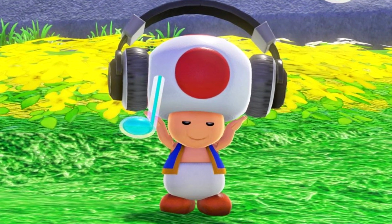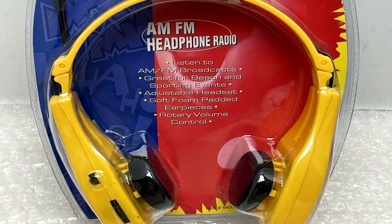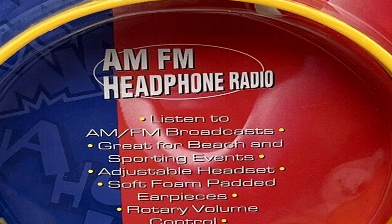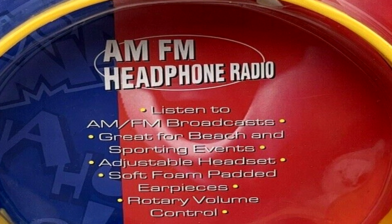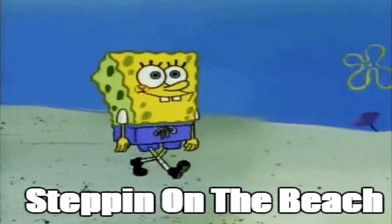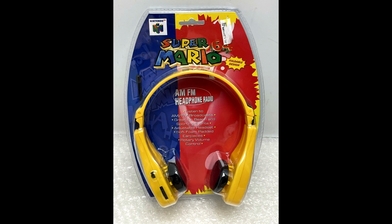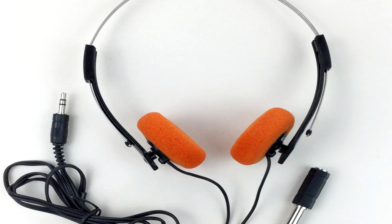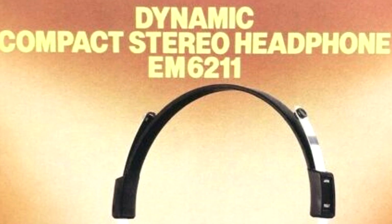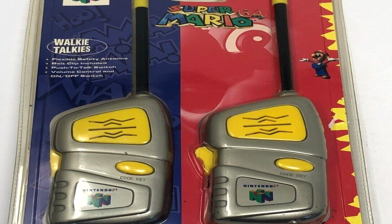And speaking of headphones, yep, they've got them too. We get a Super Mario 64 AM/FM headphone radio. Now with these, you can listen to AM/FM broadcasts. They're great for going to the beach and sporting events. I wouldn't be caught dead with one of these at a beach. These headphones are adjustable, and they even have a foldable design, which is pretty futuristic for the 90s. They also have soft foam padded earpieces, and I remember these kind of earpieces. They looked soft and comfortable and everything, but after they've been on your ears for a while, they start to freaking hurt. They also made some Super Mario 64 walkie-talkies.